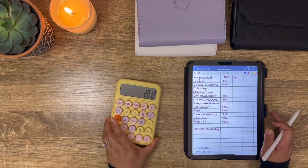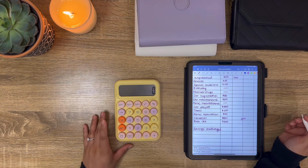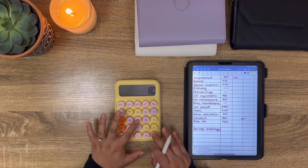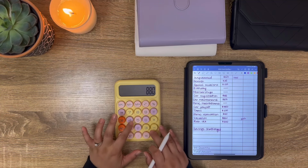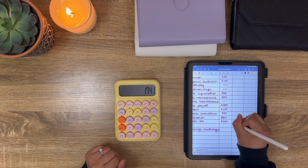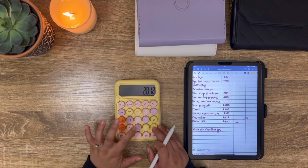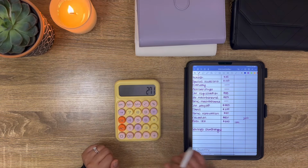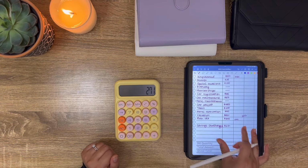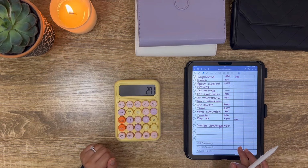Okay, so let's figure this out. So hold on. 2012 is what we have left. So, but I want to add the total. So 25 plus 100, 55, 50, 450, 200, 40, 521, 300. So we have 1741 total for our sinking funds. And then 2012 minus 1741. So we have $271 available for our savings challenges. So let me just do that.